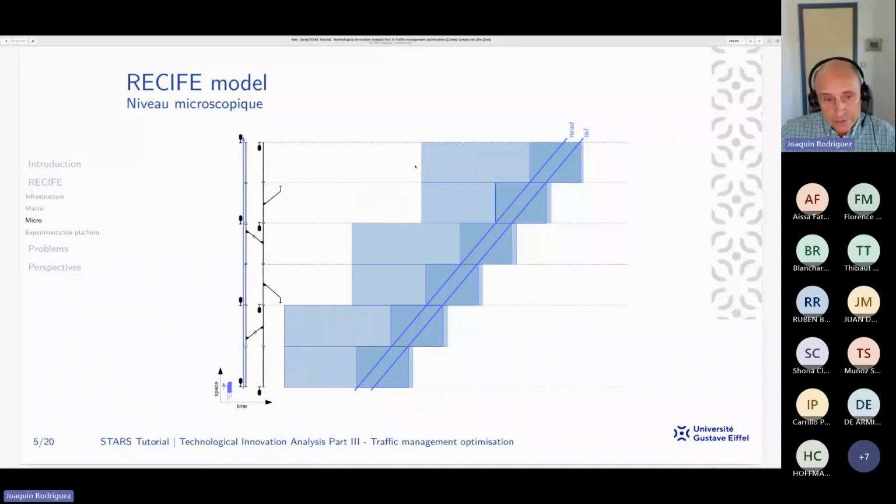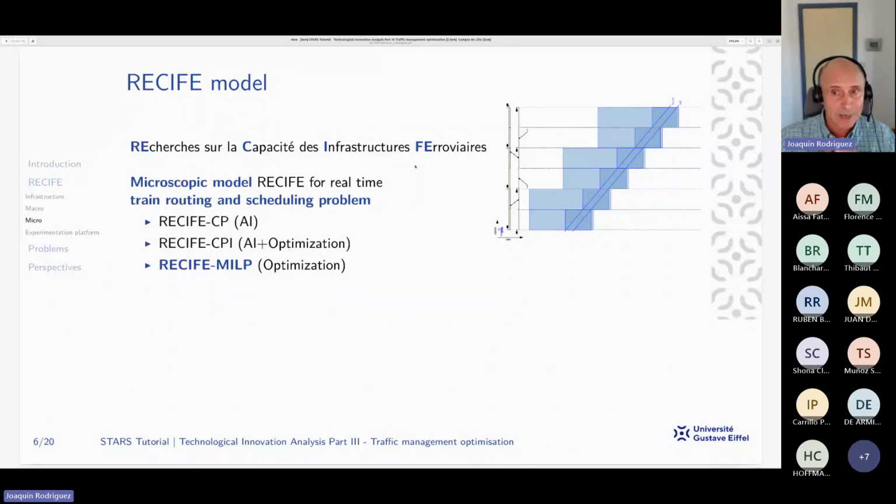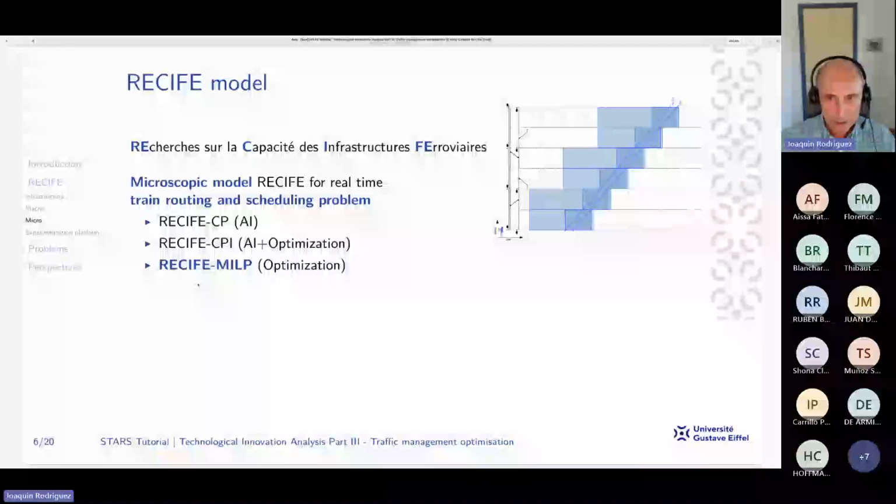Now, if we apply this reasoning to all the track circuits, we obtain this pattern of using the infrastructure. What you can see here is the pattern of a microscopic use of the infrastructure, which is named RECIFE model, and which is also used by other laboratories that develop this approach of microscopic view of the infrastructure. So we have developed a mathematical formulation of these patterns, named RECIFE, with different techniques, either with constraint programming or with mathematical optimization programming. I will just speak about RECIFE-MILP, which is mathematical optimization now.